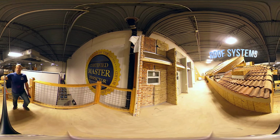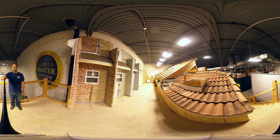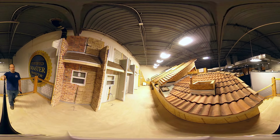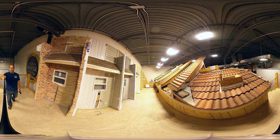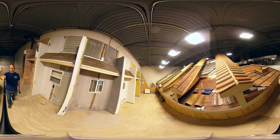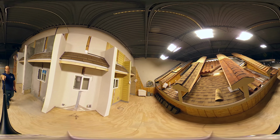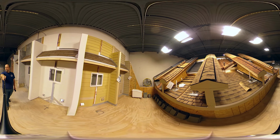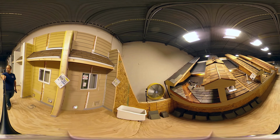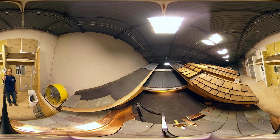Upstairs, there's our exterior systems, and to the right is the roof systems, and to the right there's some tile work. There's a lot of tile in Florida, and there's some more tiles on a ridge, and we have dimensional shingles, concrete, 3-tab shingles, barrel tile, even some wood shingles and slate. There's roll roofing, underlayment, metal roofing.